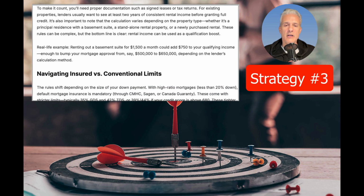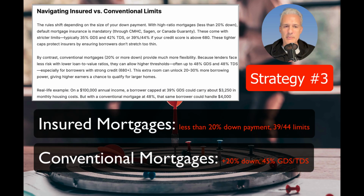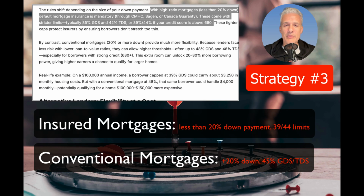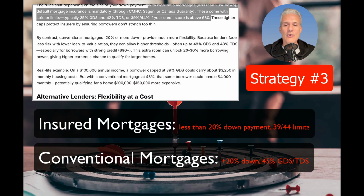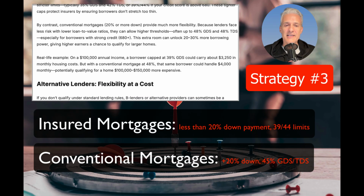Strategy number three, know insured versus conventional limits. With less than 20% down payment, ratios are capped tighter at 39% GDS and 44% TDS. With 20% or more down payment, lenders can allow up to 45% for both GDS and TDS, especially if you have strong credit. That extra flexibility can boost approval amounts significantly.